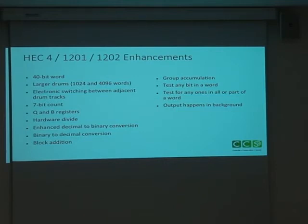One of the other enhancements was the use of electronic switching instead of relay switching, and that was between adjacent pairs of tracks. So you still had the relay tree, but if you were moving between adjacent tracks on the drum, 0, 1, 2, and 3, and so on, that could be done immediately and avoided that forward access time penalty. The word size was increased to 40 bits from 32, and that meant also increasing the count up to 7 bits to cope with that.